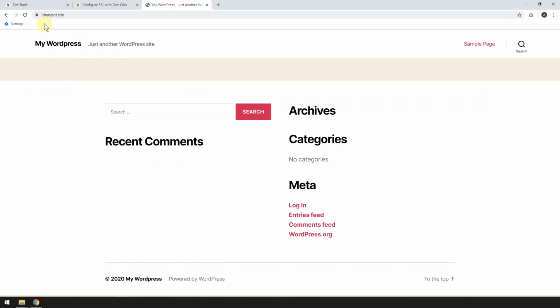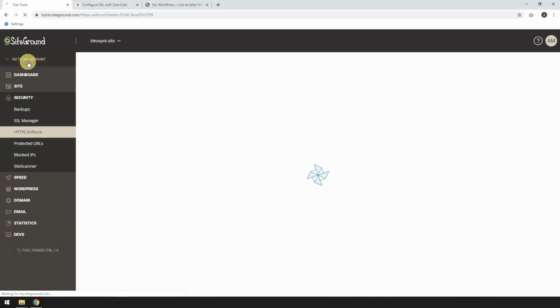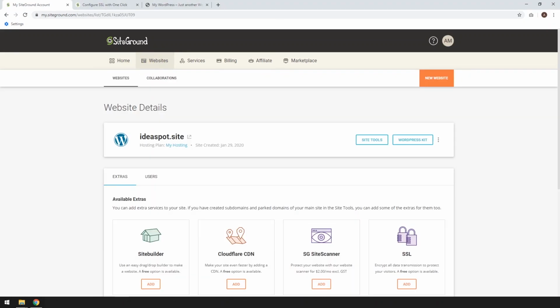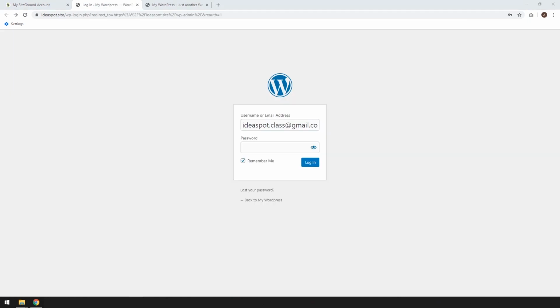So now when we go to our site, ideaspot.site has a little padlock there. So it's all secure. This is a basic WordPress site. You can actually log in from here as well, but you can also log in back from the SiteGround dashboard. Either way is cool. Let's head back to our account now. Okay, so back at our dashboard, we can go back to websites here, and from here, we can get back to WordPress anytime by clicking WordPress Kit and clicking WordPress Admin. So that will take us back to our admin login page.